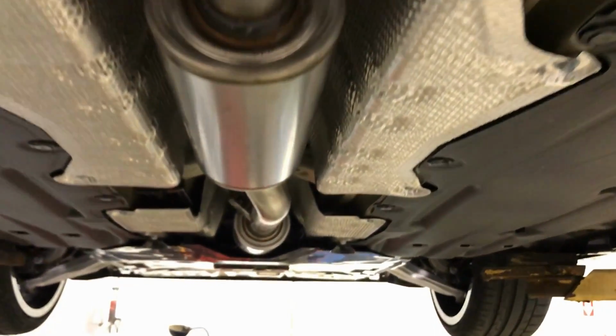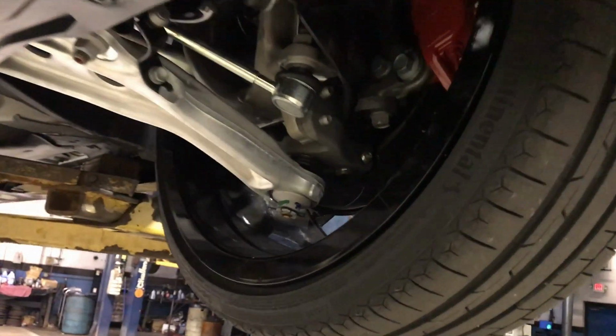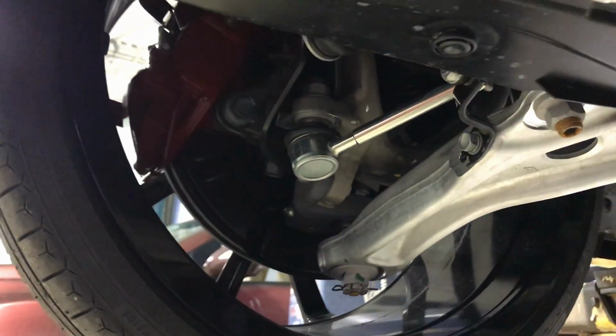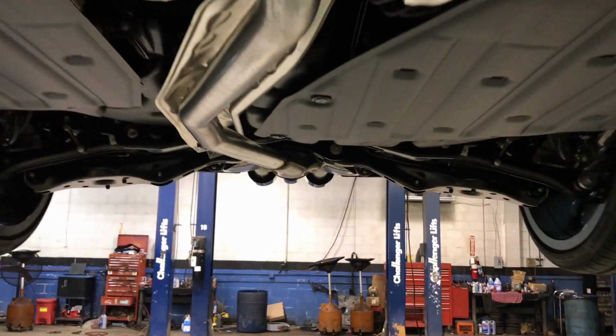As we make our way forward, you can see the pretty big diameter of the exhaust. Goes into two resonators up here, and the shields for aerodynamics in the front. Here we can see the lower control arms are aluminum, as well as the knuckles for weight and rigidity, and a look at the massive 4-piston Brembo calipers. And the outer tie rod ends. Everything's pretty much shielded underneath, so there's nothing really to look at.